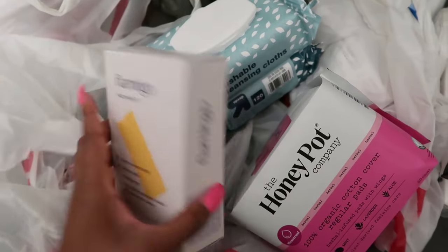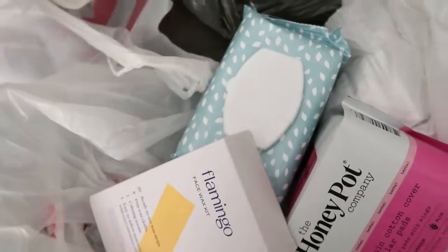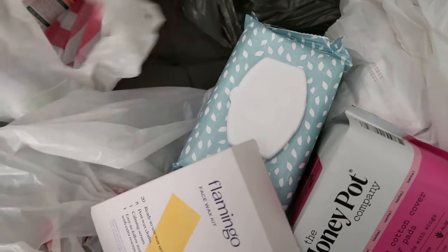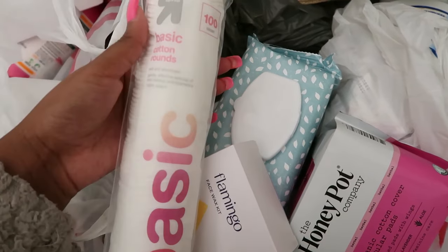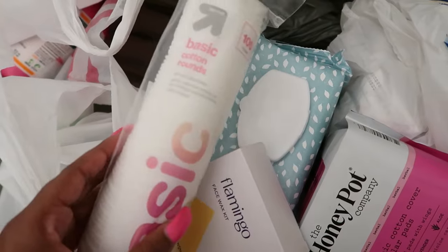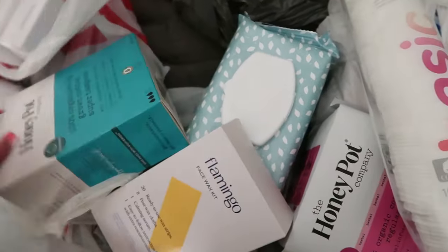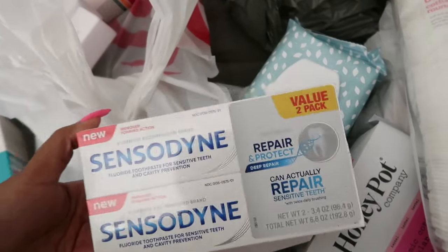So yeah, I'm excited but also nervous to use it at the same time. So that's that. And then I got these basic cotton rounds, and these are for putting my toner on. I also got some tampons. I also got some Sensodyne.